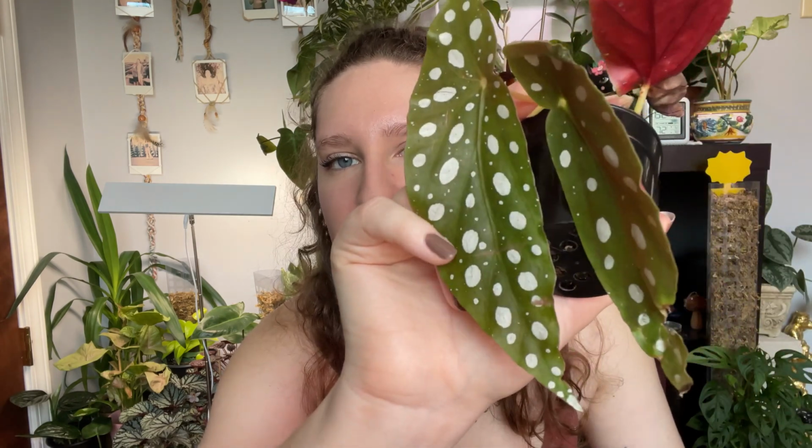Yeah, I don't know if you can see that, but right there, it's been snapped in half. There's a big line going straight across the leaf. That makes me so sad that I have to wait for this to root again. Oh, that sucks, but I rooted it from a cutting before. I can do it again.